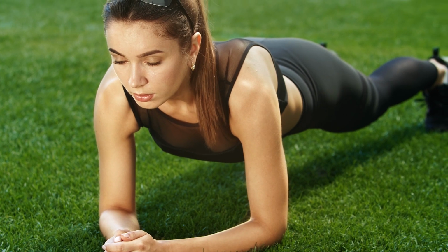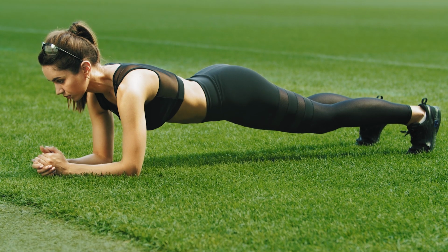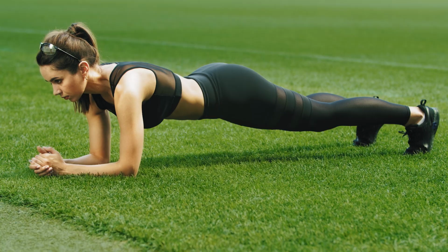Don't hold your breath; inhale and exhale through your nose. Keep your hips from lifting up towards the ceiling as a pro tip. Drop your knees to the floor and retain this position if this is too tough to sustain.